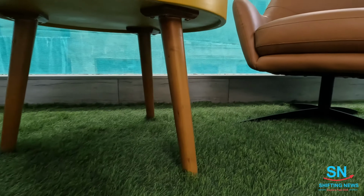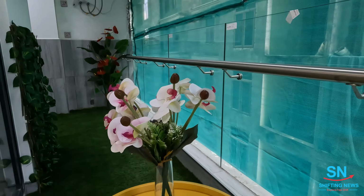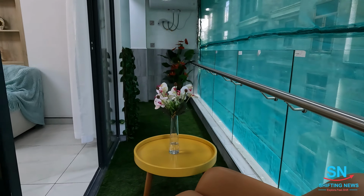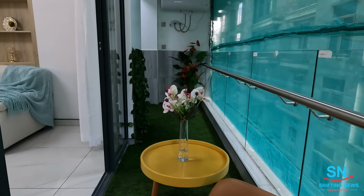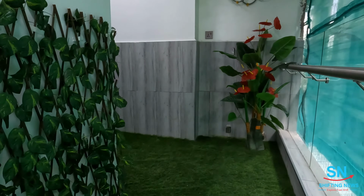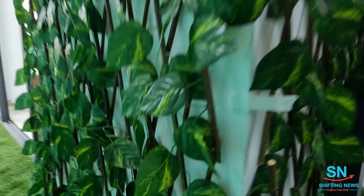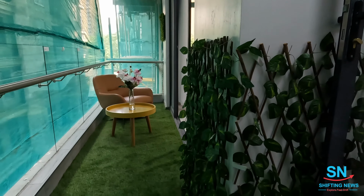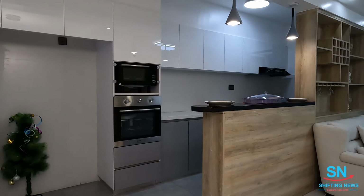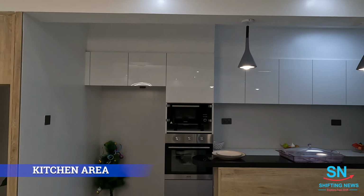The lounge, you have the balcony. You can access the balcony through the kitchen or the lounge, or that is the sitting area. The kitchen comes with the hood, cooker, and oven.